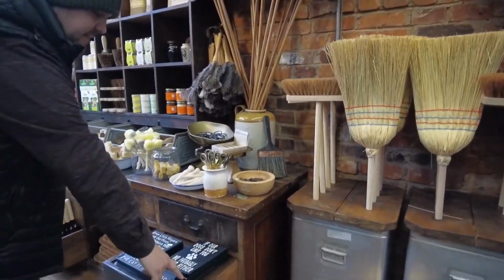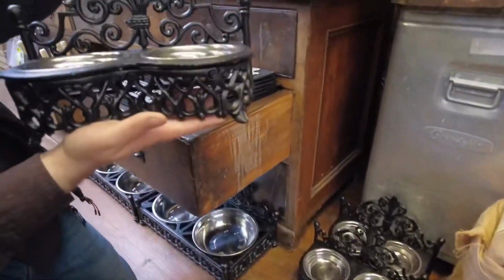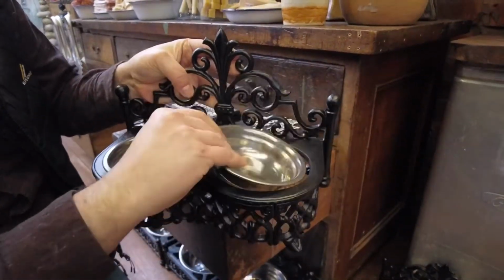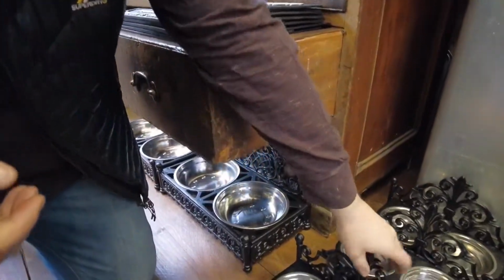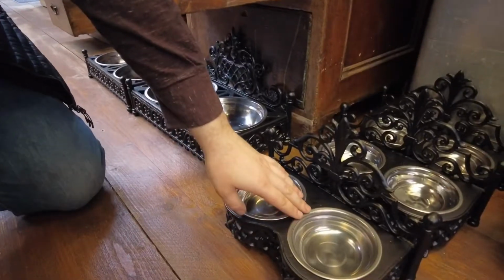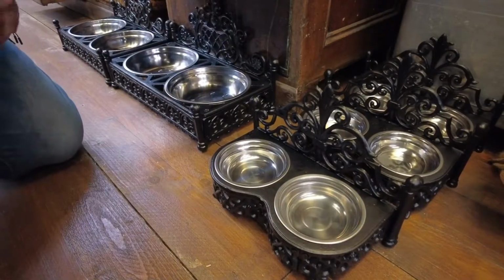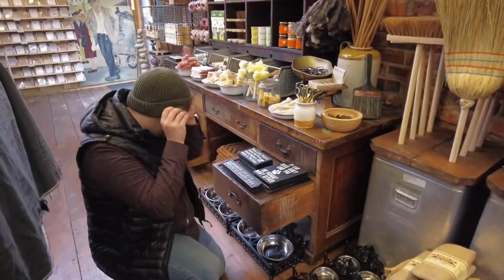And we have new pieces such as the dog and cat bowls. I'll hold it up. This is made of cast iron and removable stainless steel bowls. So we have small and large available. So we kind of call them these cat bowls and dog bowls, but if you do have a small dog, which most people do nowadays, I think they'll be suitable for a little dog as well. Or a super large cat, yes. If you do own a tiger, you can use the large ones.